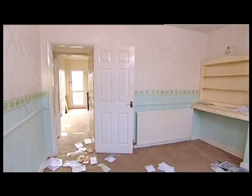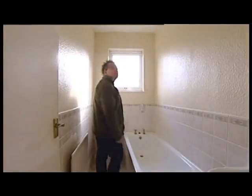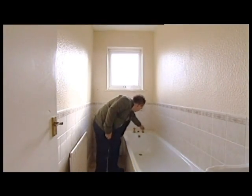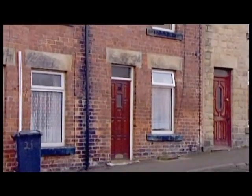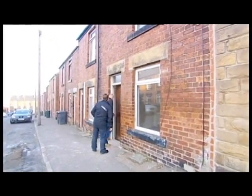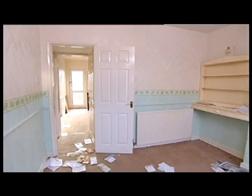With a 6 to 10 week timescale and a budget just short of 10,000, David and his team of tradesmen were seeing to the renovation. Paul was keeping an eye on the finances and looking for possible investors. Less than 2 months later, we're back to see if their 45th property is likely to get the investors queuing up. Well, the outside might not be significantly different. But inside's now modern and bright.